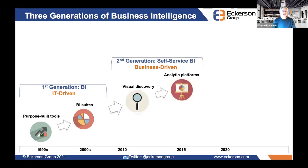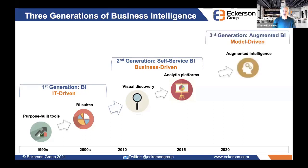In the 2000s, we ushered in the era of self-service BI, where we introduced visual discovery tools and all-in-one analytic platforms that really empowered business users, not IT folks, to actually build reports and dashboards and analytics views for themselves. And then the final phase, which we're entering now, is augmented BI, or augmented intelligence, as we've discussed, where we're using the power of AI and machine learning embedded into our business intelligence tools to do a lot of that heavy lifting we talked about before and suggest actions that we might take, decisions we might make.